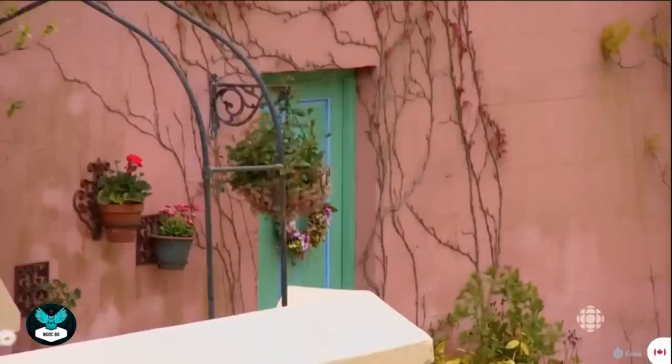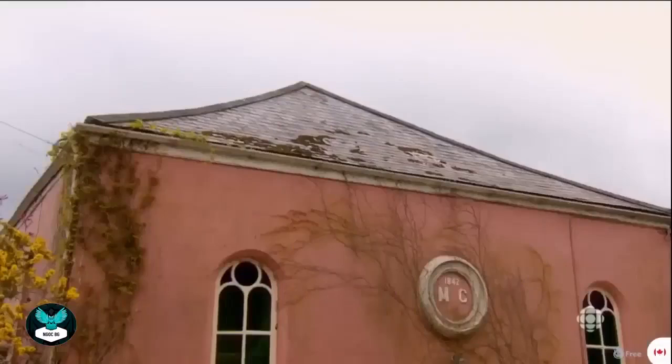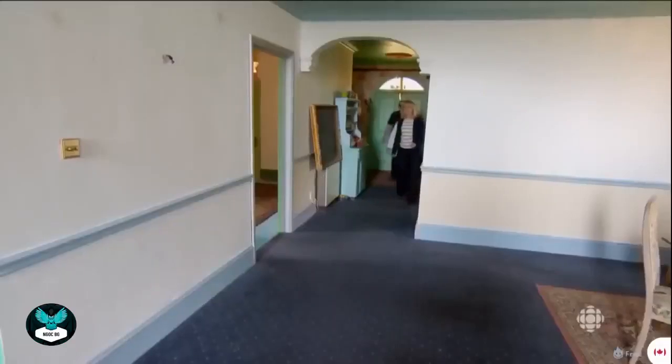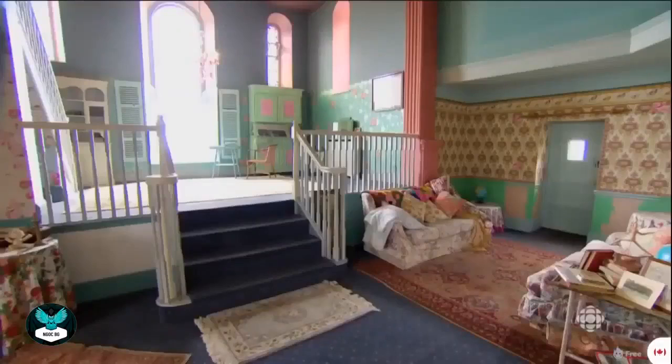A great reaction to the Pink Palace, and I can't wait to see their faces when we get inside. The main building was the chapel, and attached on the right was the old Sunday school. And I have to say, welcome to your Mystery House.